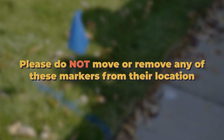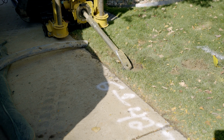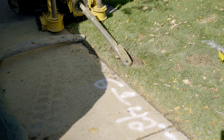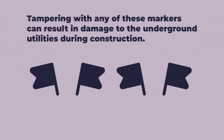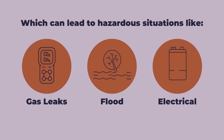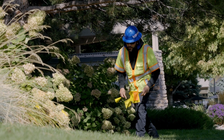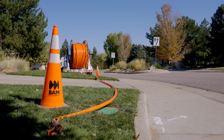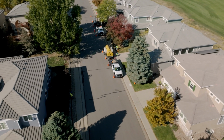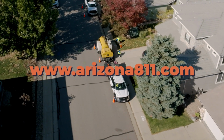Please do not move or remove any of these markers from their location. State regulations require these markers to remain in place until the construction project is completed. They are there for the safety of you and our crew. Tampering with any of these markers can result in damage to the underground utilities during construction, which can lead to hazardous situations like gas leaks, flooding, and electrical issues. Rest assured, we will come and remove the flags when they are no longer needed, and the paint markings will fade over time. If you have any questions about locates, you can dial 811 or visit Arizona811.com.